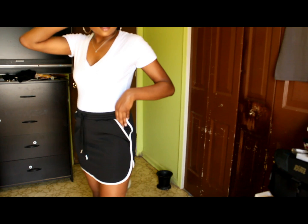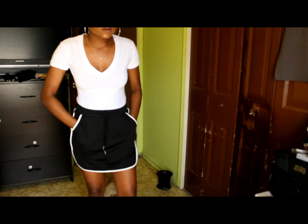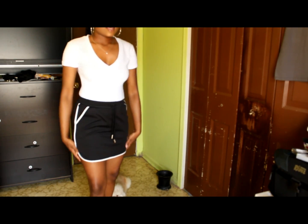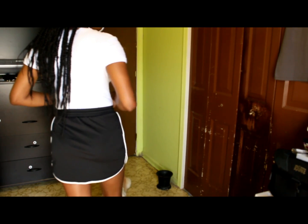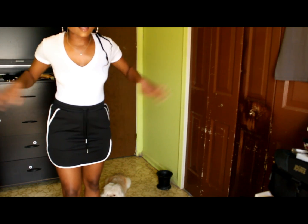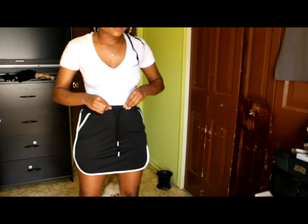And this black skirt, I got it because, you know, athletic wear is kind of in. It's got pockets on it. It's black with the white stripes on it. It is a size medium as well. It fits pretty good. I have it on my belly button. That's where I like to wear my pants. I like to wear my pants on my actual hips up here, and my skirts and stuff.